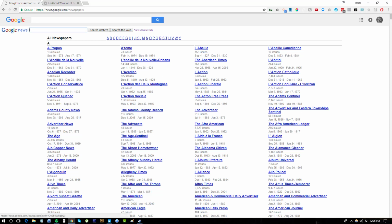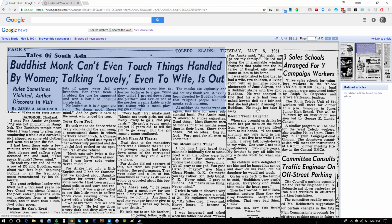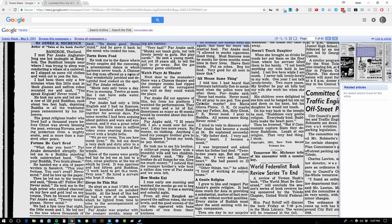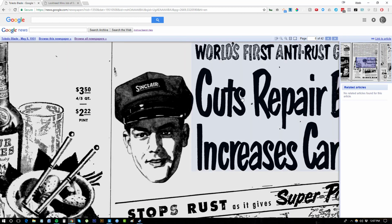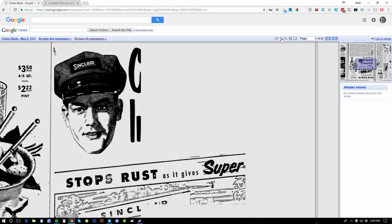news.google.com/newspapers, and let's find old newspapers, maybe articles that were talking about Buddha. And I found here, let's see, "Buddhist monk can't even touch things handled by women." Well, that sounds really sad. So that's 1951. Amazing, right? We're reading an article now in 1951, and we can go through and we can see. Let's just check this out. Let's zoom out a little bit.